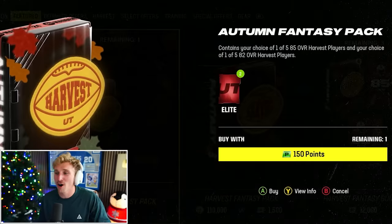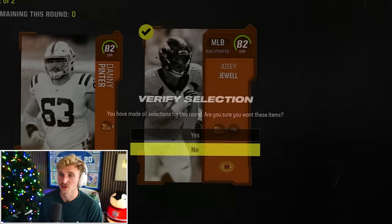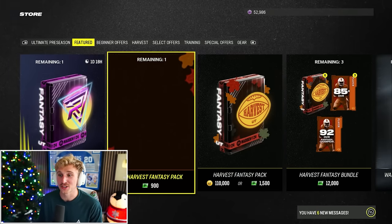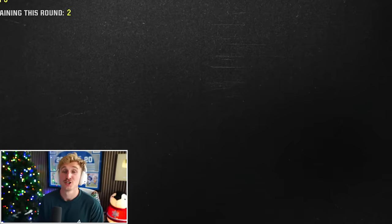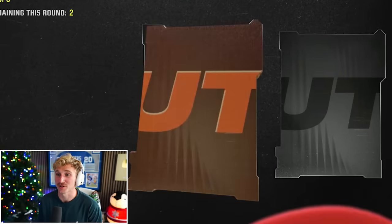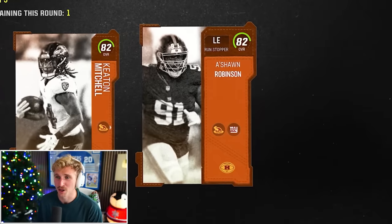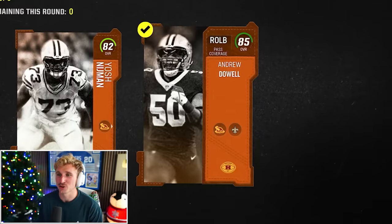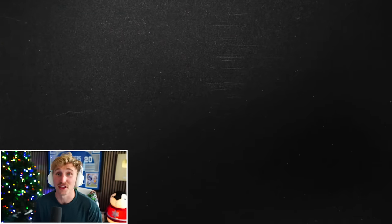So there's a Harvest Stepped Up pack. Not really sure what this is. I think I just get mid 85s and then 82s. Cool. But I'm hoping on the end of this, I'll have a decent chance at one of the limiteds. That's my goal anyway. Two Harvest Fantasy Packs. I would take either Chris Carter or Prime Time. Ooh. Andre Sisco, Super Bowl MVP. Some of you will understand that reference. Get Andrew Dowell, right outside linebacker. And then two golds on the end of it. Thank you very much, EA.